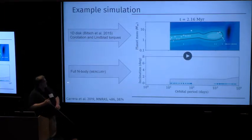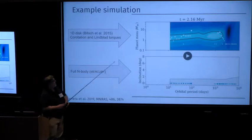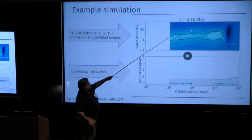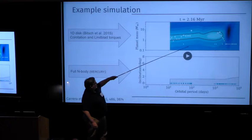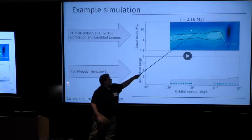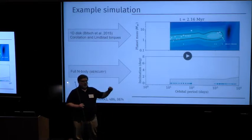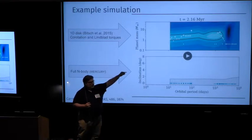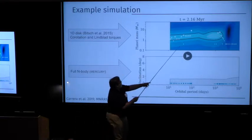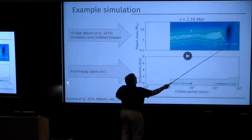So let's run through an example. I'm going to show you a movie of a typical simulation. Here, this is a map of the disk torques, and inside that black boundary, the co-rotation torque dominates over the Lindblad torque, so planets want to move outward, and outside here, Lindblad dominates, so planets migrate inward.